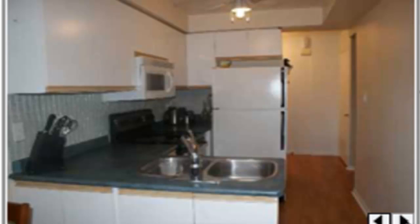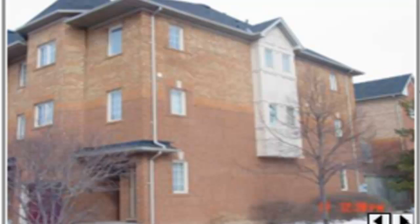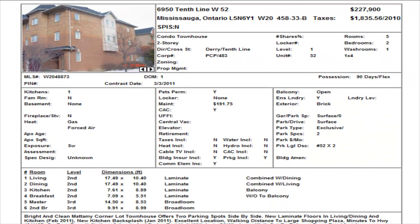So there's a shot there of the kitchen. So a small kitchen. So, perfect for maybe one person or a couple. 2 bedrooms, 1 washroom, listed at $227,900.